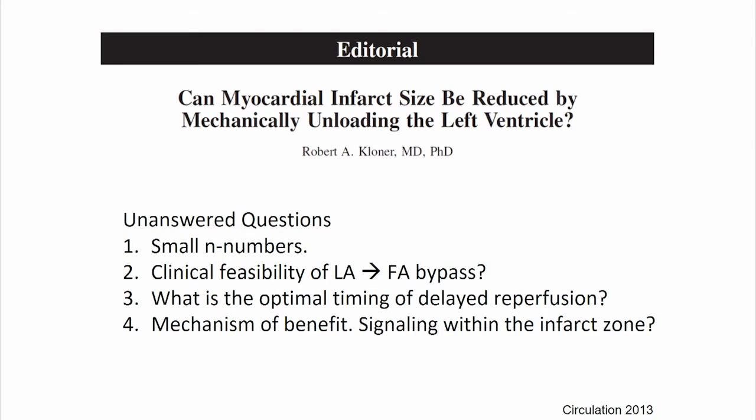So Bob Kloner wrote the editorial to go along with this paper, and as is often the case, these editorials are very insightful. What he asked for, first of all, was that these were small n numbers. Is it clinically feasible to do transseptal LA-FA bypass in the setting of an ST elevation MI? What's the optimal timing of delayed reperfusion, and what's the mechanism? We had limited mechanistic data in this paper, and specifically he wanted to know what's up with signaling in the infarct zone. And so I took these questions from the editorial and I said, okay, this is our next set of studies that we're going to execute.